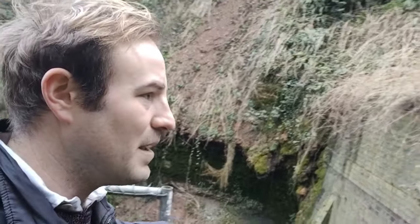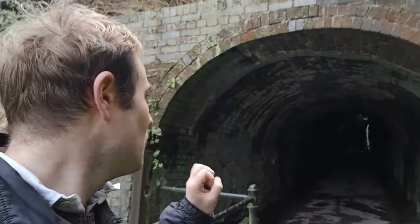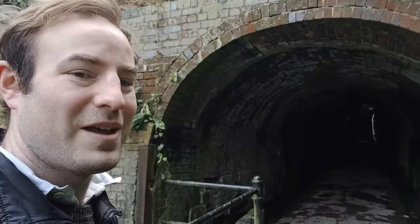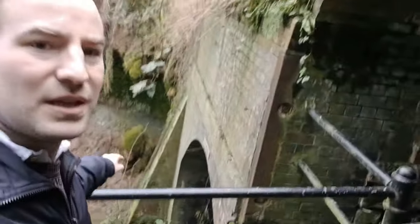There's water dripping everywhere. And then ahead of us here, this is the little foot tunnel. So what we're going to do, we're going to walk up through this foot tunnel and this should take us up to the village. So see the last of the tunnel there. And then what we'll do, we'll walk over the top of the hill, find the other end. Look at this, it's amazing.